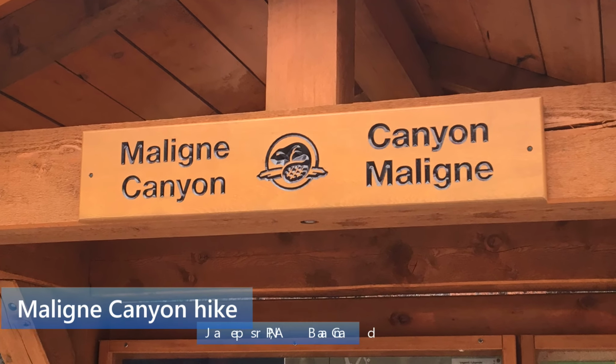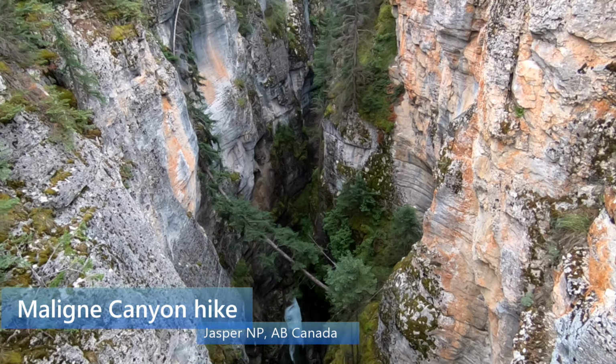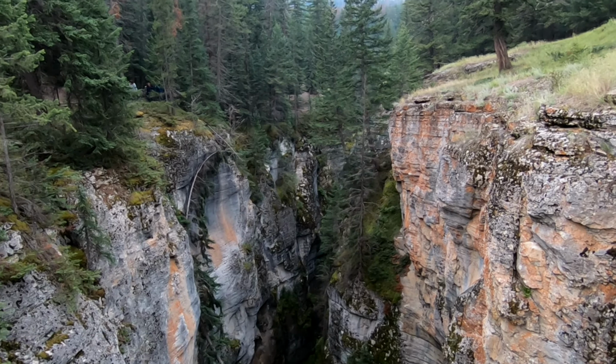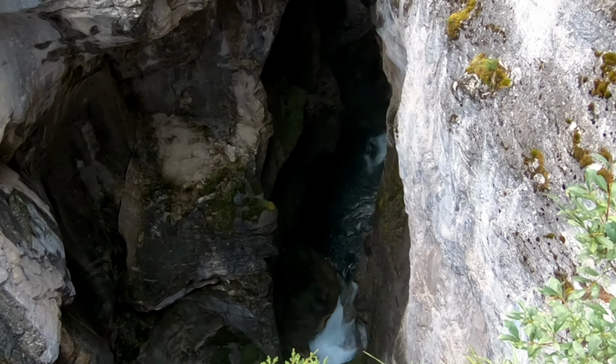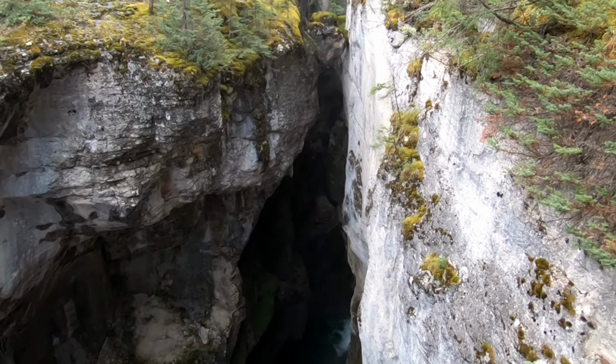Our next hike took us to Maligne Canyon, where the river cuts through the limestone and carves the deepest canyon in Jasper National Park. The 2.1 mile loop trail passes by six bridges from which you can capture beautiful views of the various waterfalls. The entire trail follows along the river, with several opportunities to rest on the rocks and enjoy the sound of the rushing water.